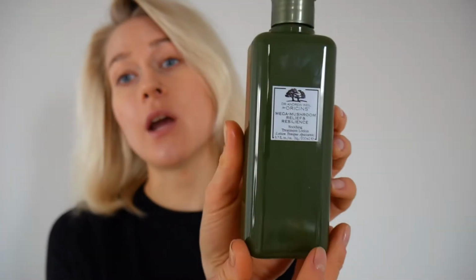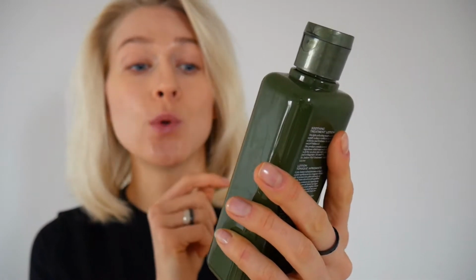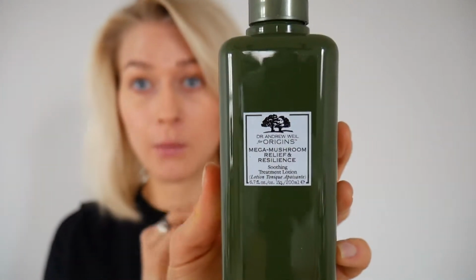And if you want to try something new for your skincare, I will talk today about this product. So this is the Dr. Andrew Weil's 4 Origins Mega Mushroom Relief and Resilience Soothing Treatment Lotion, like one of the longest names of a lotion you could probably find.